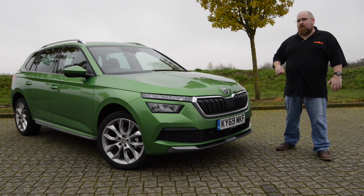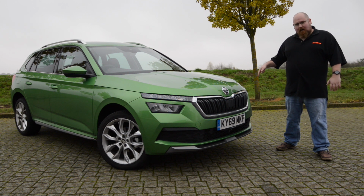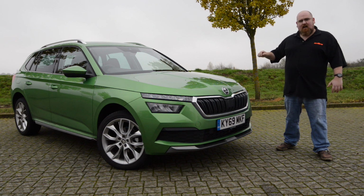And also you get scrolling indicators on this SEL version. I know everyone's doing it now, and you can also get scrolling indicators for the front of the Kamiq, but it is a £1,000 optional extra, and you do get full LED lights as well. Personally, I would just say stick with the standard lights, which is what I've got here, and just use that money to give yourself an optional extra on the inside of the car.